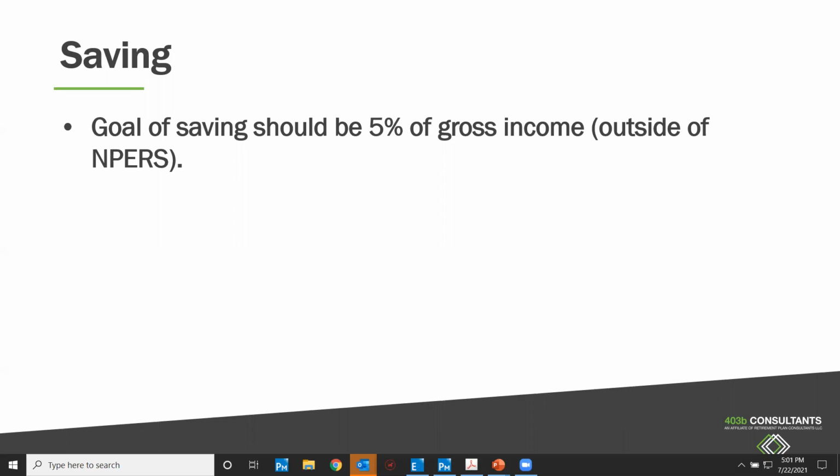So the goal of saving for the state of Nebraska, something outside of the NPERS, needs to be done, and roughly about 5% on average is kind of that goal. Everybody's going to differ from that. If I'm older and don't have enough time to save, it's definitely going to be higher than that. If I'm just getting out of school, then this would be pretty close.